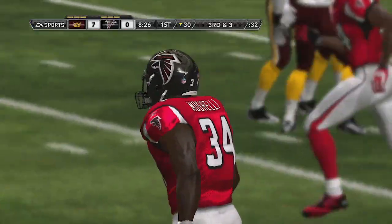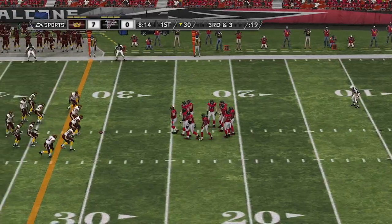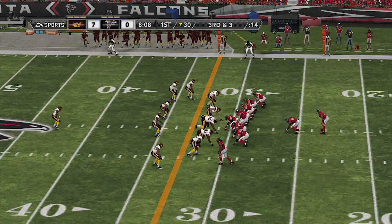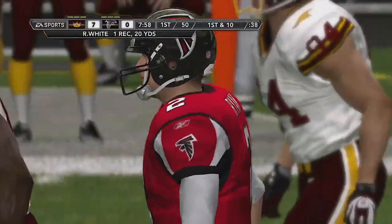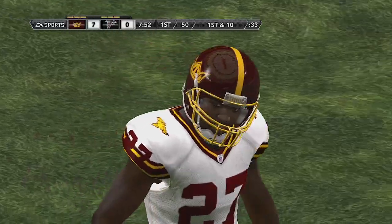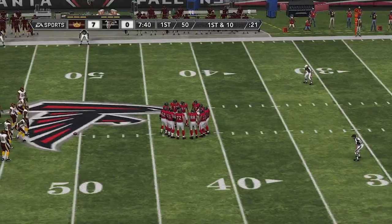We always talk about third down conversions, but if you have good second down plays, it gives you a chance to get into some blitz packages now on third down. The offense needs about 3 yards to get the first here on third down. He's looking towards the left side. He's brought down right around the 50-yard line by Atogwe. First down, 10 to go.